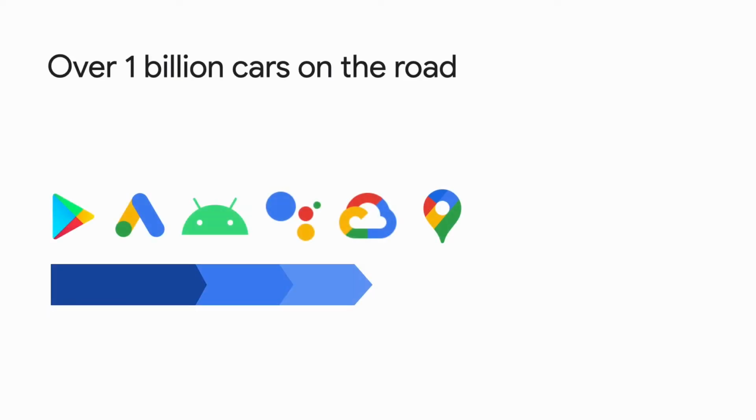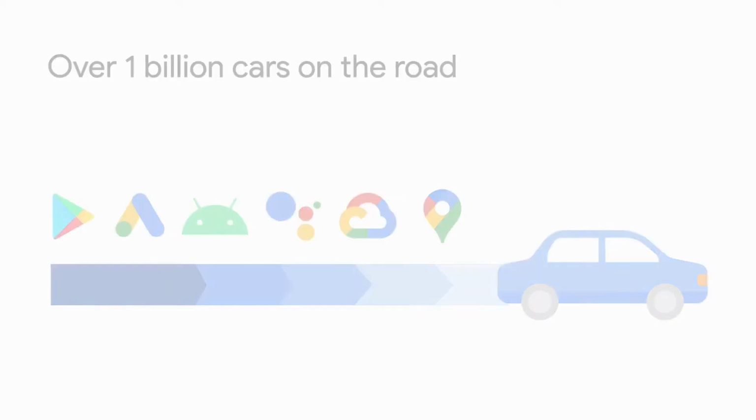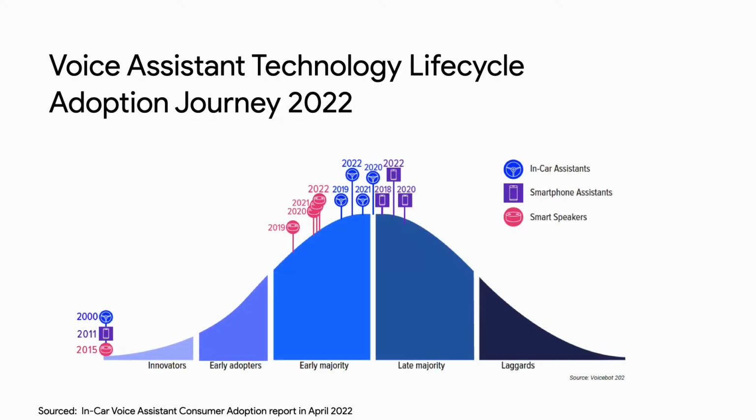Despite changes in driving behaviors in the last 2 years, our users still spend a lot of time in their car, with over 1 billion cars on the road. Google Assistant wants to be present and be helpful where our users are. In 2018, Google Assistant was integrated into Android Auto, allowing users to use their voice in their car to get things done. Since then, user adoption of voice assistants in car has steadily increased over the last few years, according to a recent consumer adoption report.